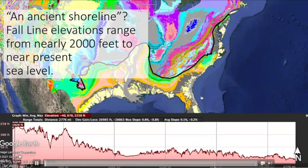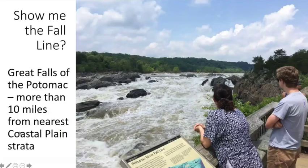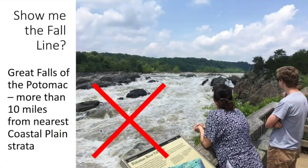Okay, so let's see if I can page down. There we go. Okay, so in terms of finding good pictures of the fall line, I was with my cousin and her son up near Washington, and the National Park Service has conveniently put up a picture that says Potomac River fall line, but we're more than 10 miles from the nearest coastal plain strata, so geologists would not consider this the location of the fall line. It's certainly a beautiful waterfall, but you really can't call it the fall line.